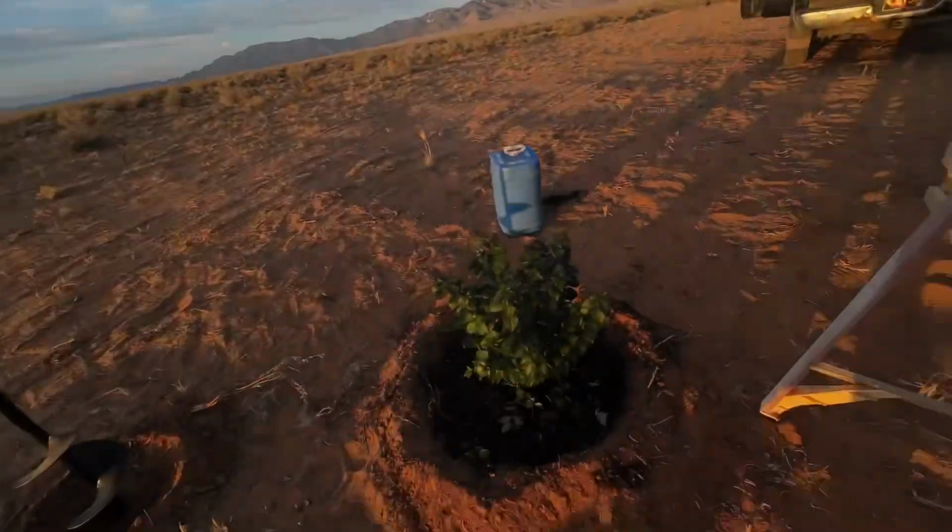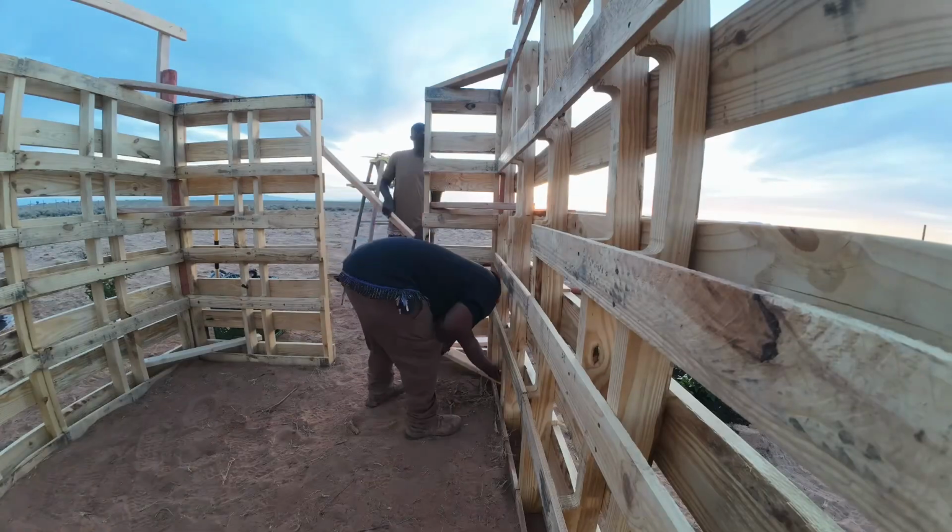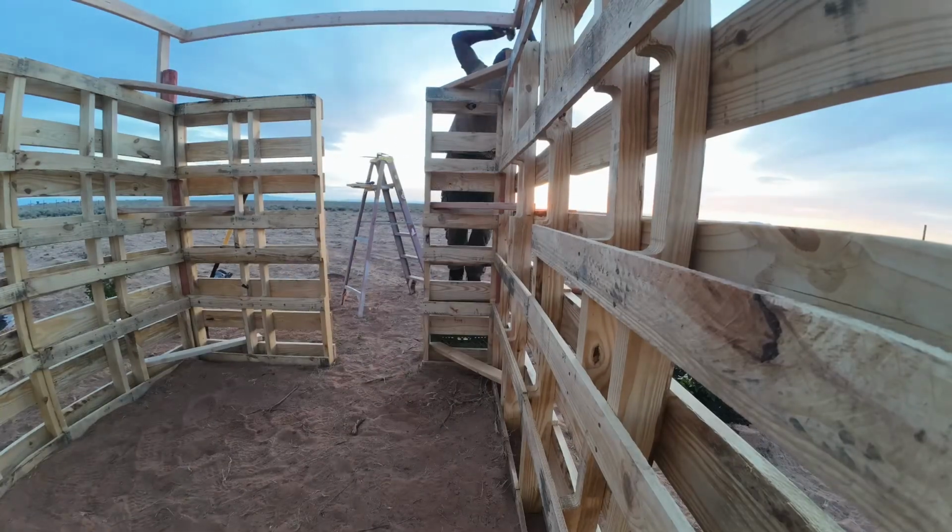Oh, and then too, while we were cutting wood, this beautiful thing got transplanted. So we'll see how it does. We got to get our Simply Simone on and get over here and make sure we water. She's doing excellent with them trees. Shoot, our whole project is dope. But all right, let's keep going.